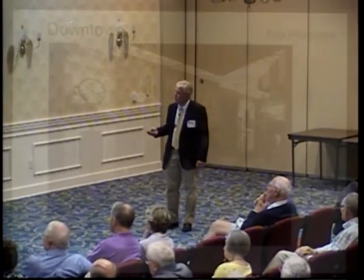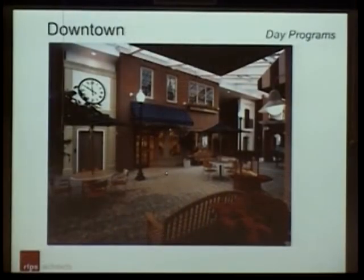You can see we even used cobblestone carpet. It's a cobblestone printed carpet. We used exterior street lights. You can see right there, there's a clock, which is reminiscent of downtown New Canaan. We used brick. This is the second floor of the folks that live here, looking down into Main Street.